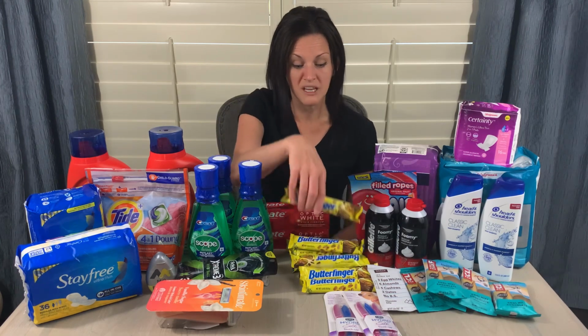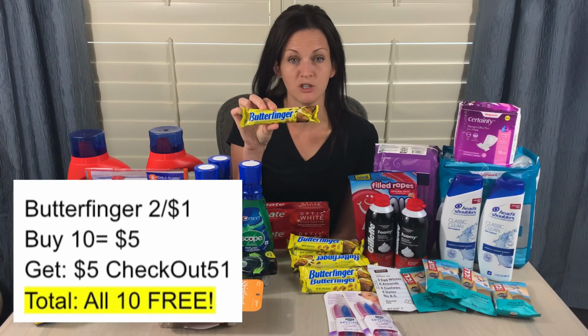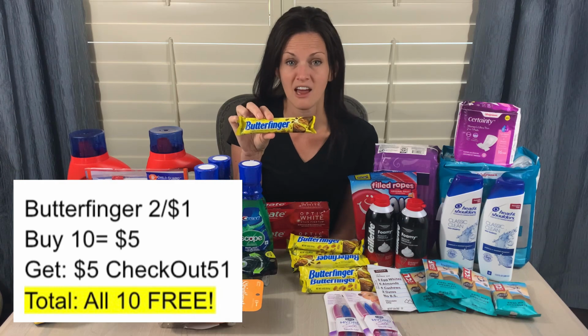Let's talk about food. Speaking of food, 10 free Butterfingers. These are priced at 2 for $1 at Walgreens. So buy 10 of them, you're paying $5. I paid $5 in Walgreens cash, nothing out of pocket.